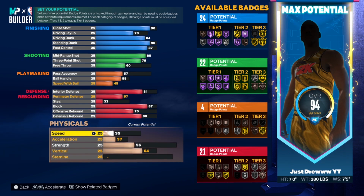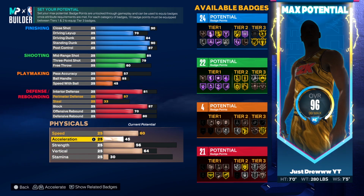Okay, and then I have a 57 perimeter defense. I have an 87 block, which will give you silver anchor, 70 offensive rebound, and an 80 defensive rebound.